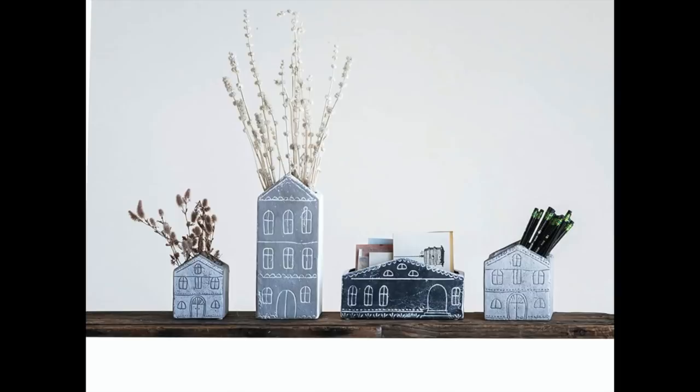The shorter one I thought would be really cool to have out on a desk. You could put pens in there. There are so many different ways to display these that are also functional, and I am so excited to get them and just start playing around with them.